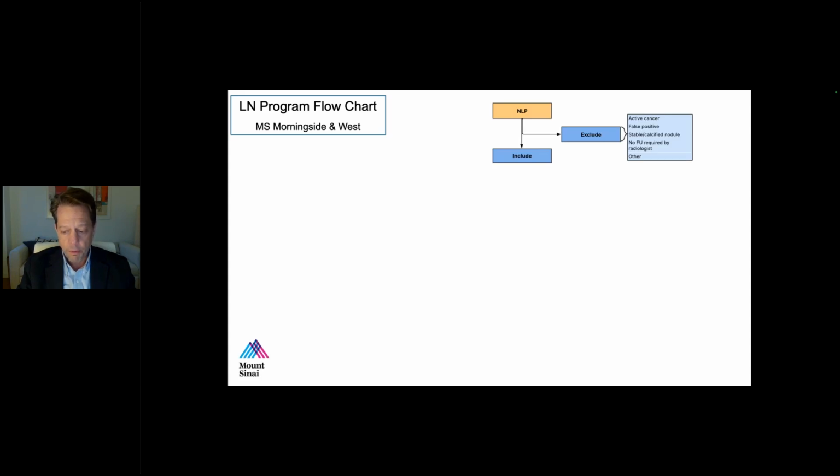And this is the workflow of our program. We basically scan every single image in the radiology system of Mount Sinai, although we're limiting our program to Mount Sinai Morningside and Mount Sinai West, 2 of the hospitals. The natural language processing looks for nodules and a recommendation by a radiologist. If those 2 criteria are met, then we get a dashboard with the number, the MRN and the CT scan report of that patient, or the imaging report. It doesn't have to be a CT scan. Chest X-rays, shoulder CT scans, MRIs, whatever. We have seen nodules come from any imaging test that includes any part of the lung.